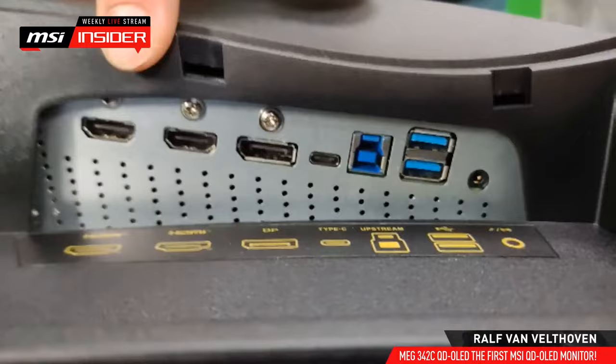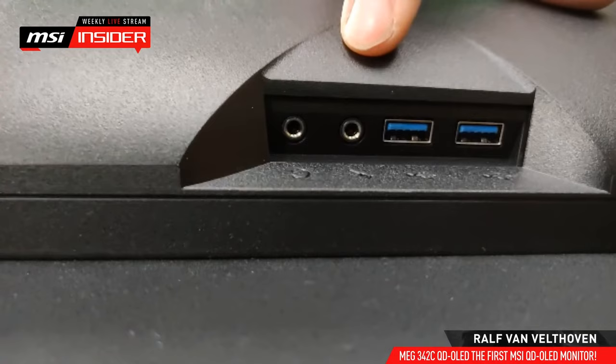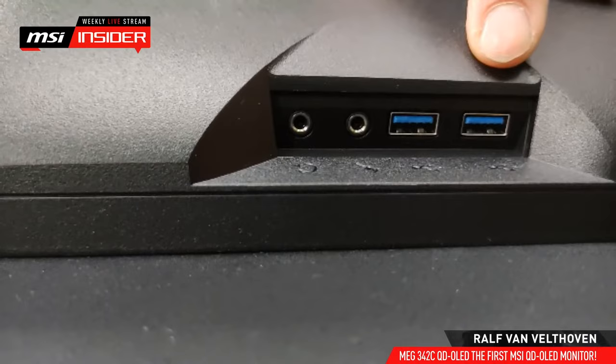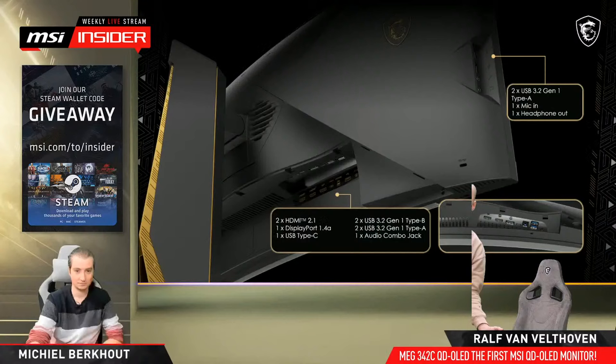And then on the side, we have another bunch of connectors. Oh, I'm missing the audio combo port. Sorry, guys. So audio combo port here, and here there's a separate audio port. So headphone and a microphone: a microphone in, a headphone out. And then two more USBs, which is 2x 3.2 Gen 1. So type A, 5 gigabit per second. So there's that.